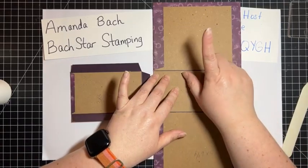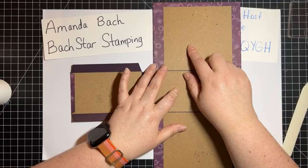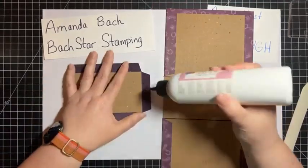This is just the cardboard you get from 12 by 12 papers. Some of those Stampin' Up! 12 by 12 papers come with it. It's the perfect thickness for boxes, if that answers your question.